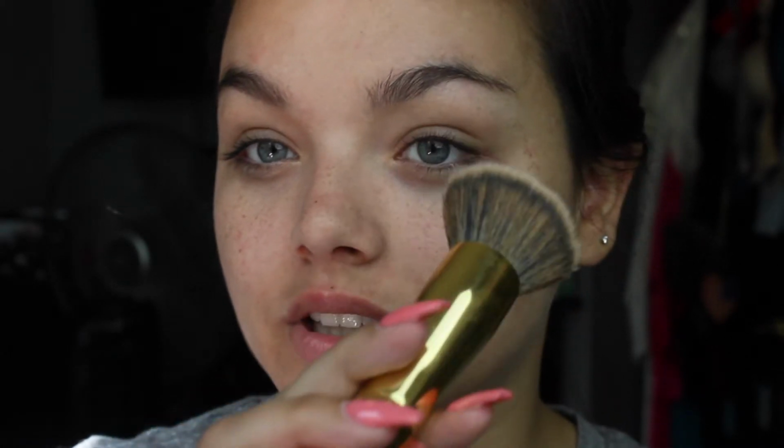But this is the first shade I bought, before I got tan. This is 520 Light. This is my normal shade, I guess I would say. But when we got back from our honeymoon, I loved it so much and it was way too light for me that I had to move on to this one, which is 540 Medium. So I'm going to go ahead and just put that on.